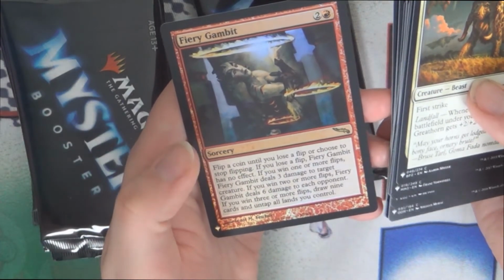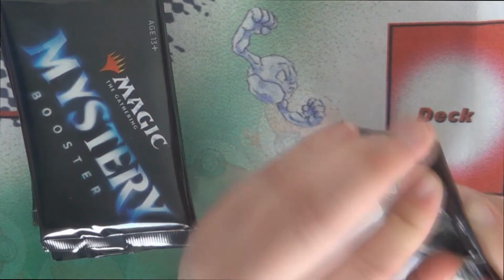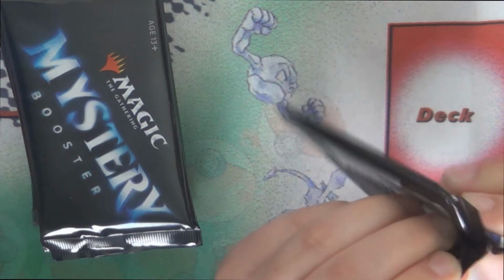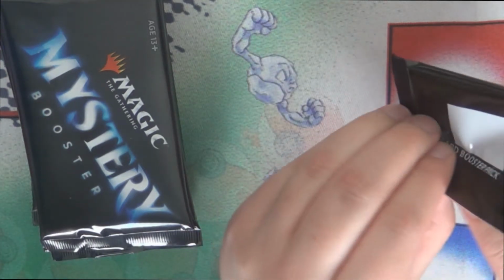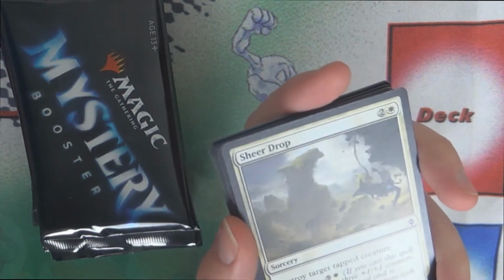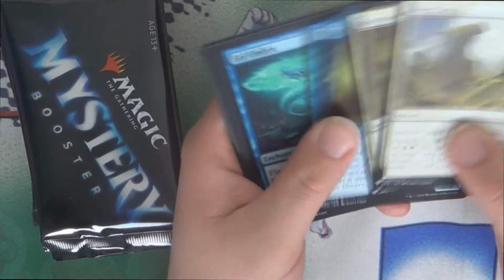Okay. That's interesting. I'd be flipping 3 coins each time. Well, I mean, it depends on the board state. No. Okay. Just want to flip some coins.